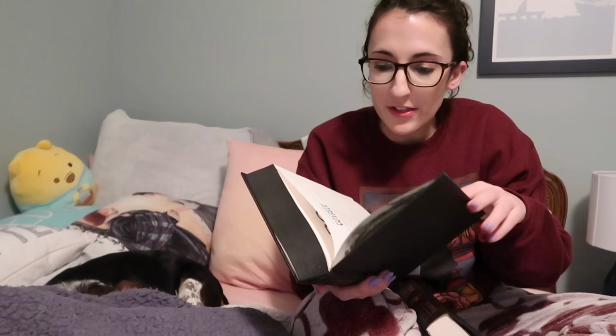Now it's time to jump into Iron Flame, which I have right here. I'm not annotating it, so I think it'll take me a lot longer. It takes me so long when I annotate a book because I'm reading very slowly. But here is my copy. This does not have bad sprayed edges. It just has splotchy sprayed edges, and a little thing up there. But hopefully there's no missing pages.